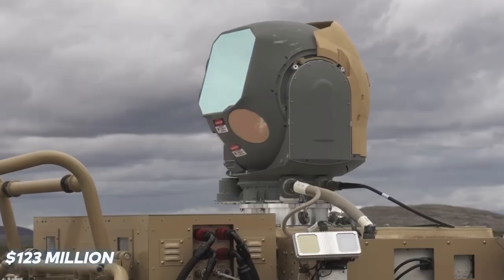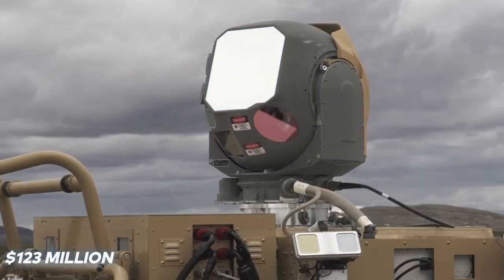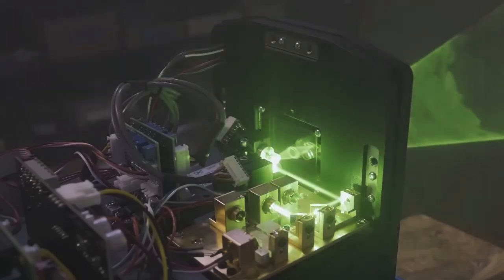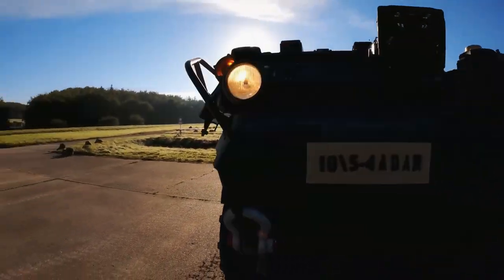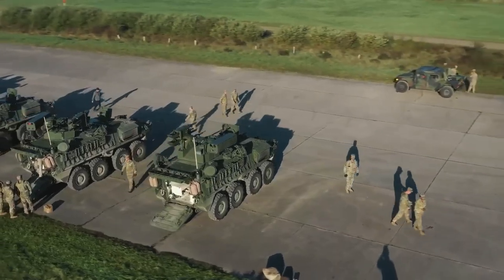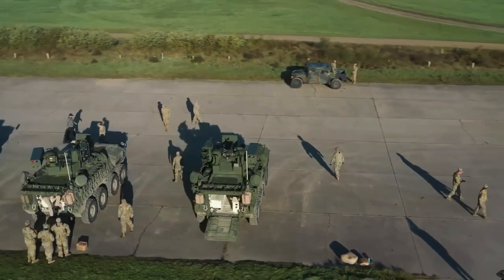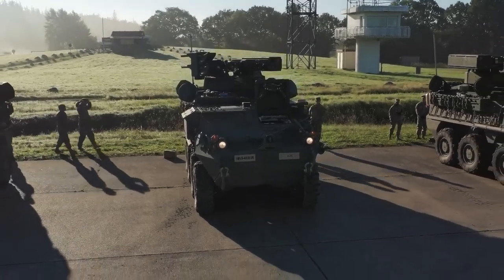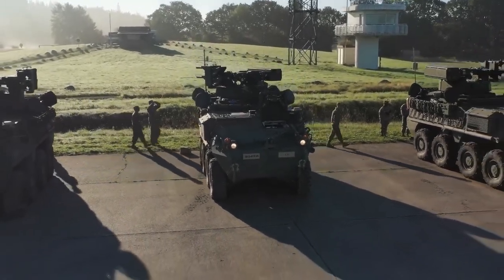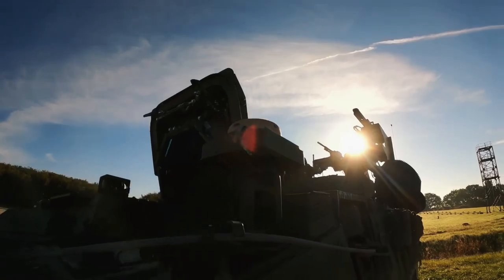Raytheon got a big $123 million contract to make the laser weapon. They quickly delivered the first 4 prototypes to the Army, and in just 7 months, the system was up and running, set to make a big difference in modern warfare. Like the UK, the US Army isn't wasting any time getting these new weapons out there, and it's easy to see why. The benefits are huge.